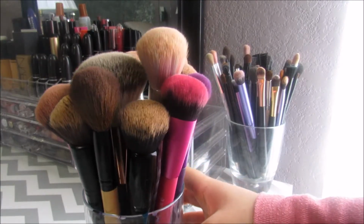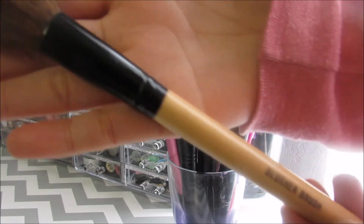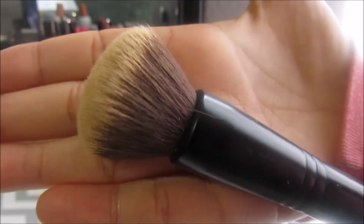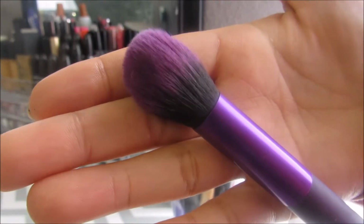These are my larger face brushes. I have some no-name ones, happens. I got some Sephora, this is a Sephora one. And this is my favorite contouring brush. It is by Real Techniques.